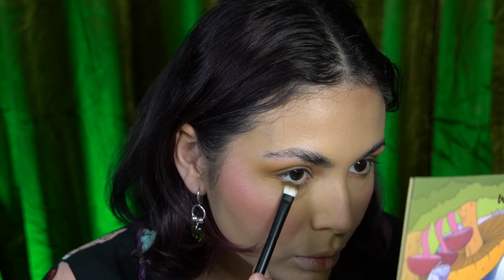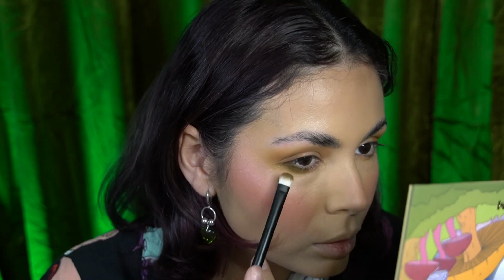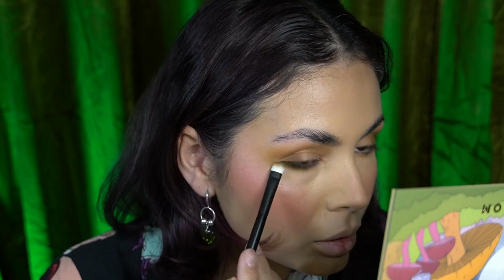And it is a mid-tone brown shade. Easy peasy. Oh my god, look at the shade Weeping Willow. That color I might pan. It's been a long time since I've panned a shade. I'm gonna go in with Weeping Willow on the lower lash line, and really blend this out.